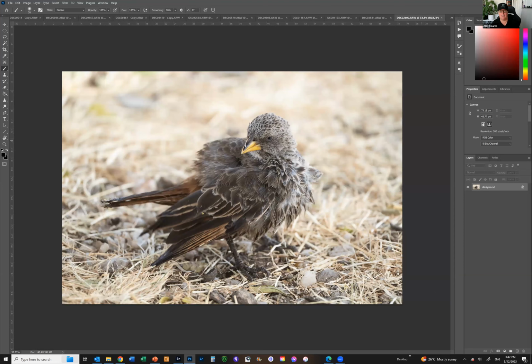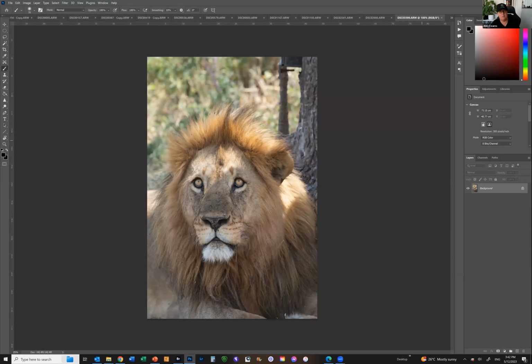So anyone that changed lenses got that stuff on their camera sensor, or in their camera for the mirrors, and that made a lot of dust spots on the pictures. So you don't want to have that out the other end.